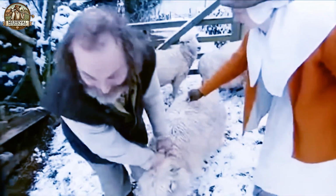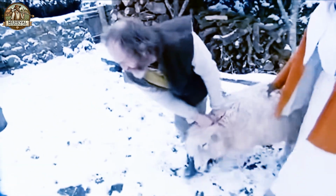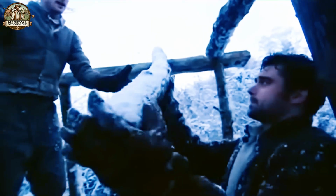A 1288 manor record ranks animals by heat output. 1 cow equaled 4 sheep or 16 chickens. Talk about a living furnace!